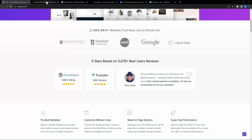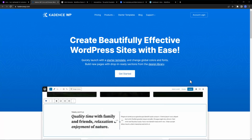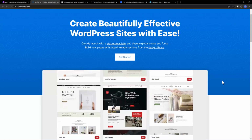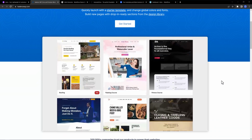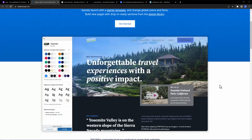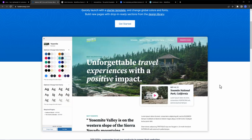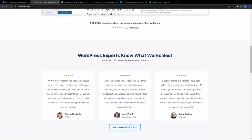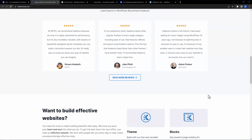Number 2 is Kadence. Kadence is a multi-purpose WordPress theme that lets you create lightning fast websites in minutes. You can utilize their templates for brands, influencers, small business owners, e-commerce and agencies. It also integrates with major plugins including Elementor and WooCommerce.